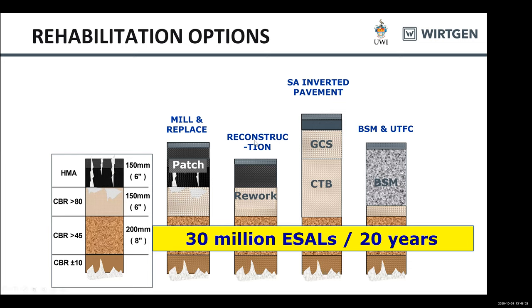The objective of this example is to compare orders of magnitude of life cycle costs and energy consumption of the shown alternatives. The pavement structure to the left here needs rehabilitation with a target service life of 300 million ESALs. That's approximately 20 years. And we have four options that are being evaluated: mill and replace, which includes patching and asphalt surfacing, reconstruction, which is a full reconstruction, full rework, full replacement. Then we have the South African inverted pavement, where we stabilize the existing structure with cement, as the CTB here. And on top of that, we have a granular layer of high quality, which has to be covered with asphalt as well.